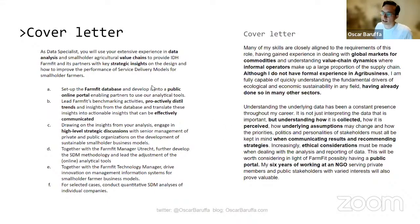Just as an example, they didn't say anything in the job ad specifically about this being a non-profit organization, but it was a non-profit organization. So I used that to my advantage in that I have worked at non-profit organizations before. And so I added that in.